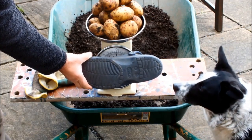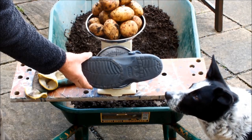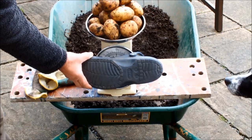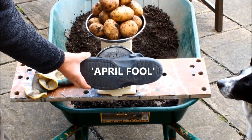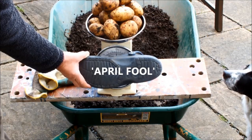Can you see what the variety is now? You can't see what the variety is, Molly, they can't see what the variety is. What are we going to do? We'll add some text. Can you see it now? The variety was April Fool.